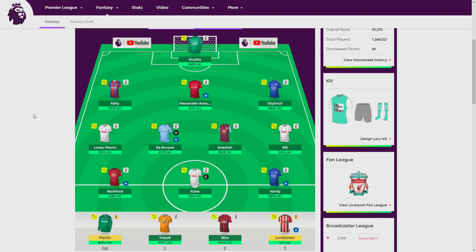Then with the captaincy, I've opted for Kane currently, but this could easily change. I know in the preview I said that I would go for Vardy captain, but I'm feeling a little bit more differential this week, but I might return to safety going into that deadline and go for Vardy. But with Kane, I hope that he does well. He usually does quite well against Southampton, so I've got high hopes for him.